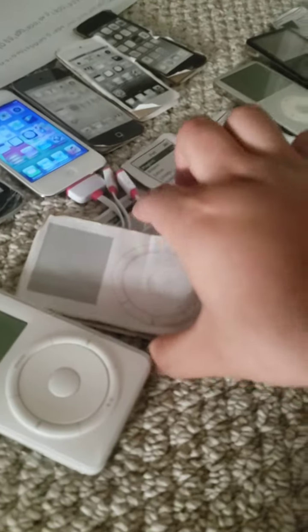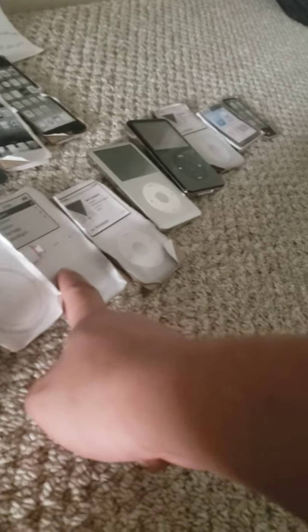Here we got the iPod Classic. I believe it's the iPod Classic first generation. It doesn't work because the battery is definitely dead. It's not broken, so we're okay. An extra iPod Classic first generation. iPod Classic second generation. iPod Classic third generation.